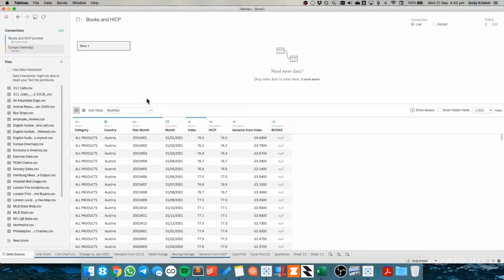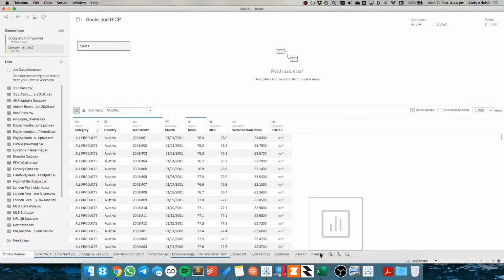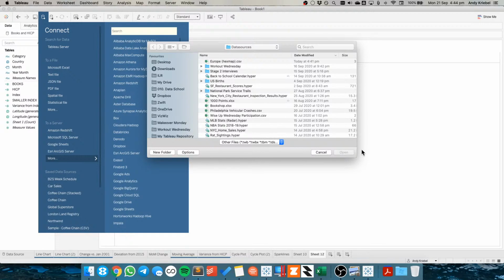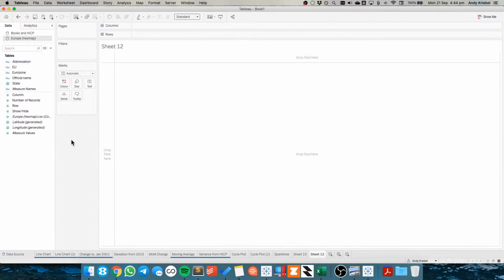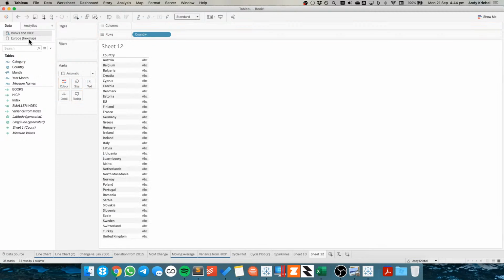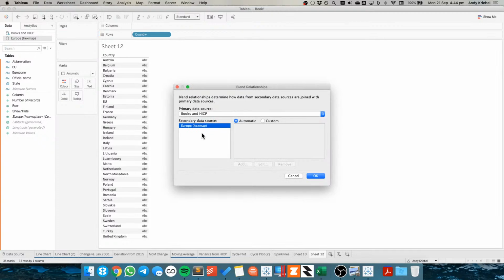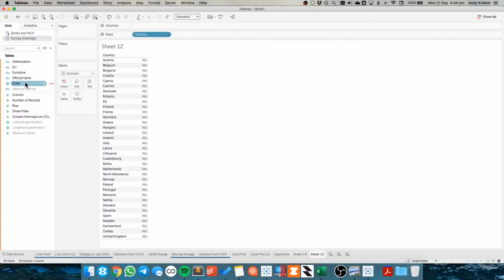Edit data source. Actually, maybe what I'll do is, oh, come on, stupid. Okay, so I want to add a data source. The way that I verify how the countries match is I'm going to do data blending. So from my original data source, I have country. And then on this one, edit blend relationship. So I want to go from, custom add, from country to state. This is just going to help me see which ones don't match.